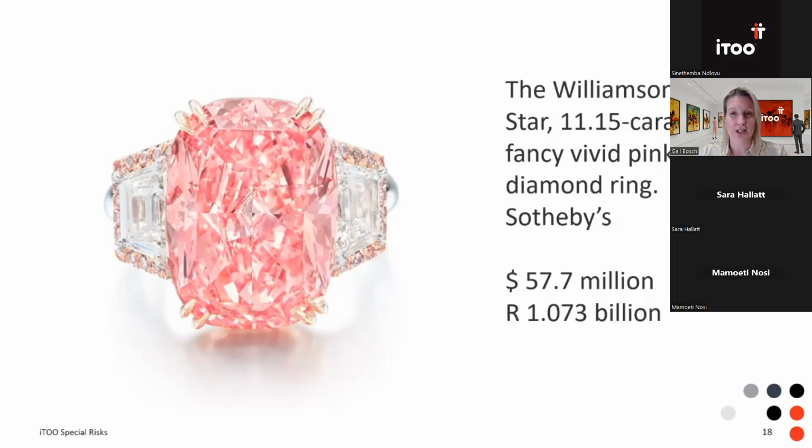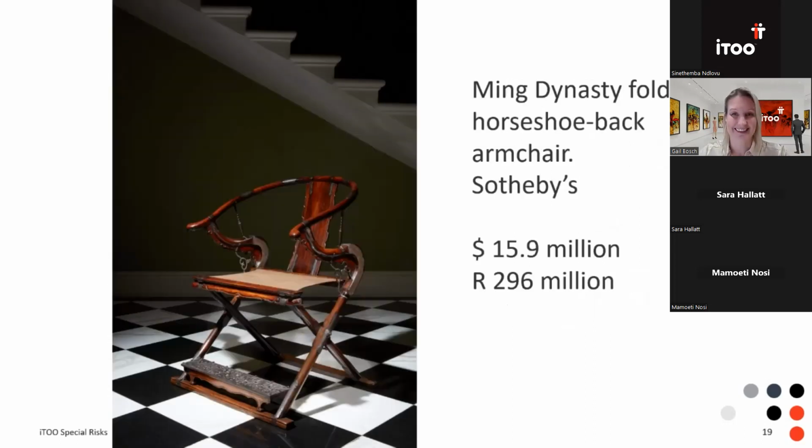In the antique furniture area, there was a Ming Dynasty folding horseshoe back armchair. And the reason that these are so sought after is because the nature of the folding design means that the chairs are more prone to damage, making one in excellent condition very, very sought after at 296 million rand. Now, we don't insure loose stones and diamonds, but I did think that this was interesting in terms of the values that were raised. And this is a De Beers blue diamond that was sold for also just over R1 billion.